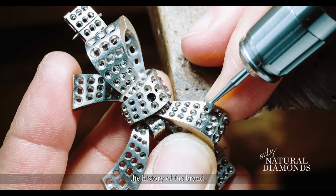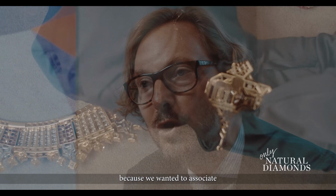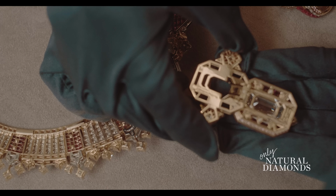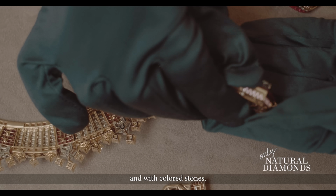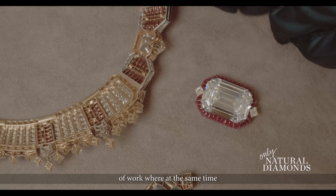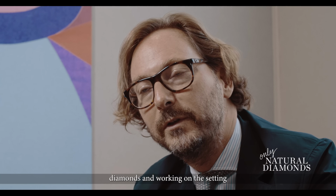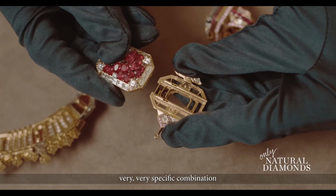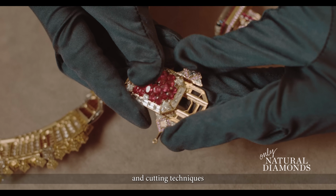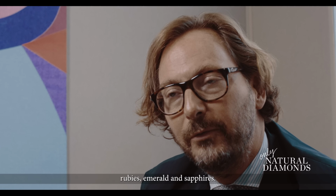And something quite specific in that collection, because we wanted to associate all these exceptional stones with the technique of mystery setting and with colored stones. There was another stream in a way of work where at the same time where we were working on the center diamonds and working on the setting and the structure of the piece, we were working also on the mystery setting, which is this very, very specific combination of jewelry technique and cutting techniques of colored stones. So in that case, rubies, emeralds and sapphires.